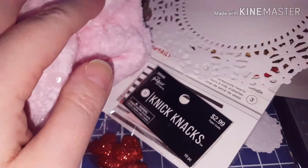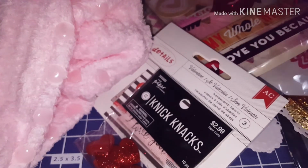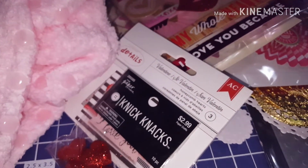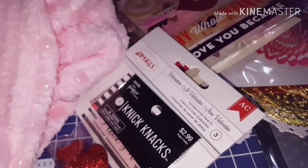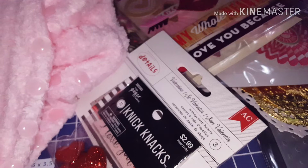So that is everything I got in the Valentine's Day sock swap from the P.A.S.S Facebook group. My partner was Christa Stokes. Thank you again, Christa, for everything. I love it all. I'm actually working on some Valentine's Day stuff right now, and a lot of this is going to come in handy. I'll probably hoard most of it, but I'm going to use a little bit of it.